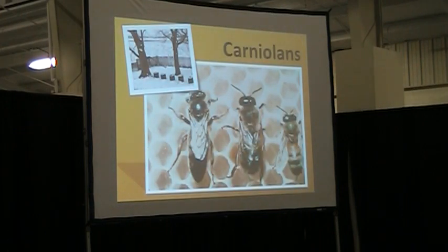Carniolans, you can see a Carniolan queen, drone, and worker there. Drones are as black as the queens, and they are really easy not to tell apart. If you've got a pure, or nearly pure Carniolan colony, you'll see that queen 30 times, and 29 of them are drones, because they're big and they're black. They kind of look different here, but when they're moving, they're hard to tell. Both the queens and the drones are shiny black.